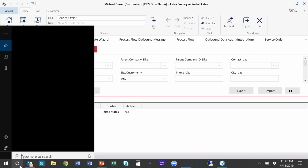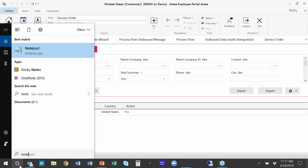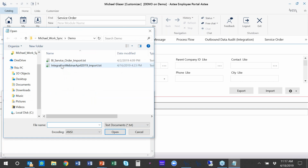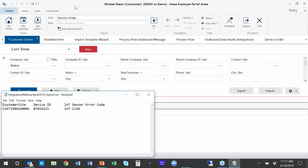Okay, so let me pop over here to Alliance. Let me open up one more thing as well. We'll talk about this particular text file. All right, there we go.